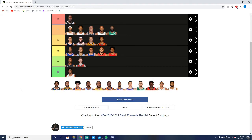Maybe I'm underrating Isaac Okoro a bit. I'll say that. It's very possible because, I mean, y'all know me, I'm not perfect. I don't watch every single Cavs game or anything like that. But he doesn't shoot the three well at this point, and he's very inefficient. So I'm going to have to see more out of him at some point to move him up.